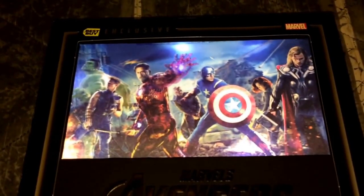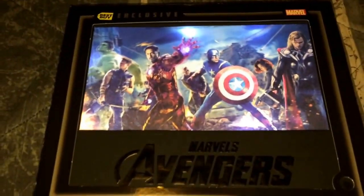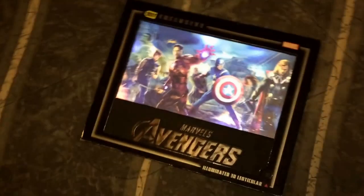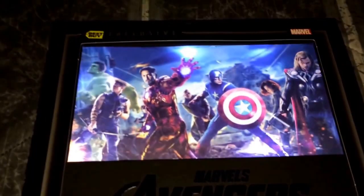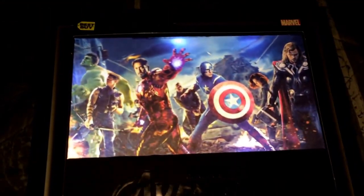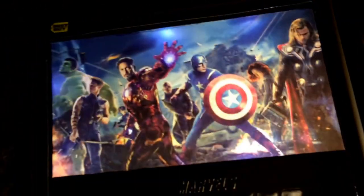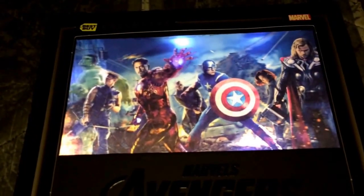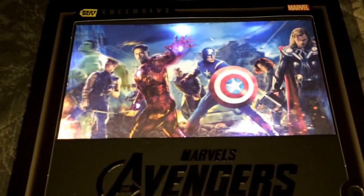Right now I have the flash on my camera pointing at it, so it's not quite as... Well, let me see here. Hold on. I'm going to turn the light off, and then see if... I guess it's hard to tell, but it's a pretty cool scene. It's a 3D lenticular picture on the front, and it's pretty cool. You can see you have Thor and Captain America and Iron Man and the Hulk.